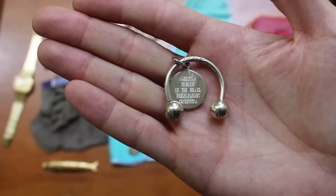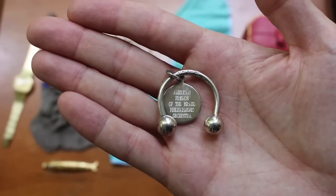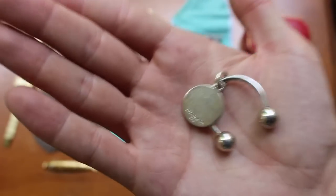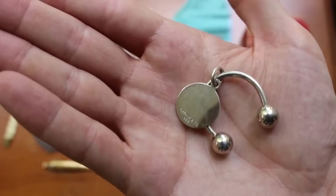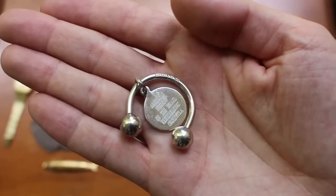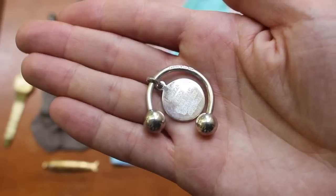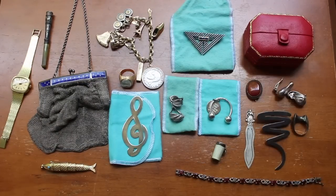Over here we have a typical Tiffany & Co. keychain. I've gotten these before with all sorts of things inscribed. This one is the American Friends of the Israel Philharmonic Orchestra. It was probably sold or given out to patrons. And of course it's Tiffany & Co. 925. Nothing too exciting there, but if there are collectors of Philharmonic Orchestra memorabilia or Tiffany collectors, this will certainly be a piece that they'd be interested in. So I'll probably pop that one up on eBay.